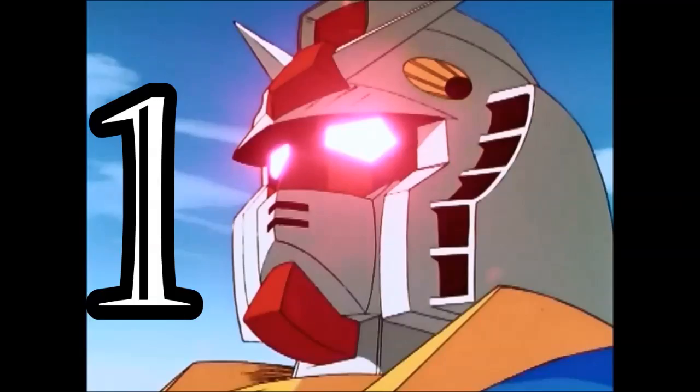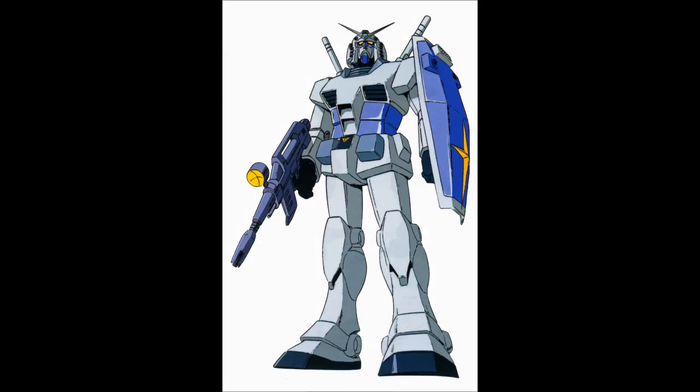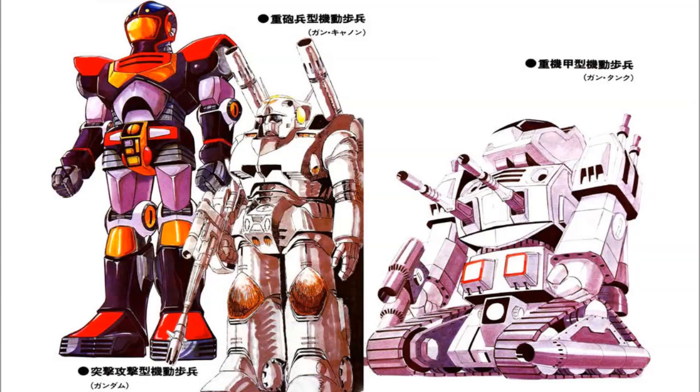Number 1. When you mention the original design of the first Gundam, most people will think about the color scheme of the G3. But did you know that the actual first design was radically different? Yeah, it's the machine on the left. And it's not just the design that was different either. Originally, the Gundam was going to be a powered suit.